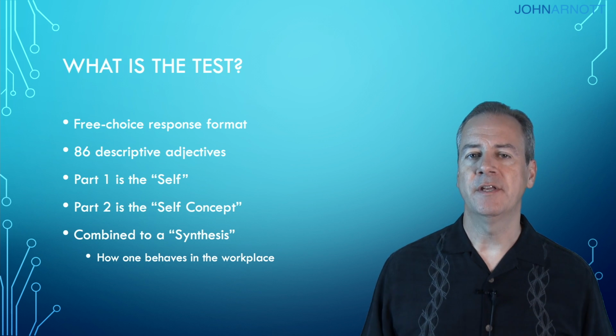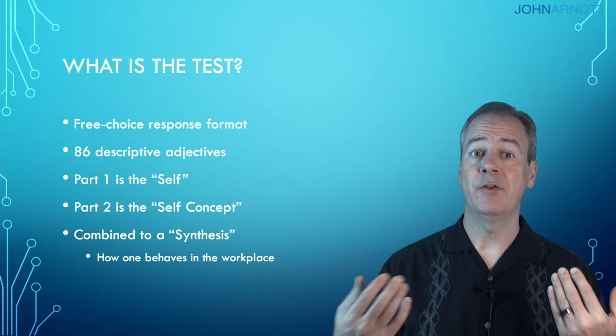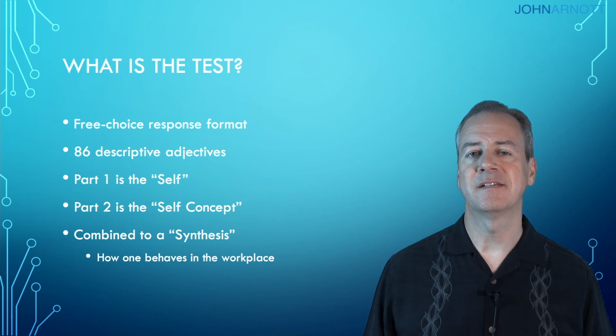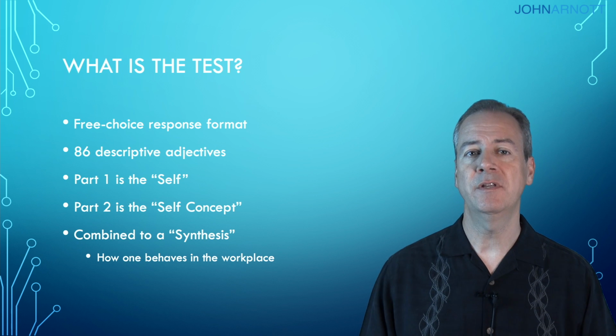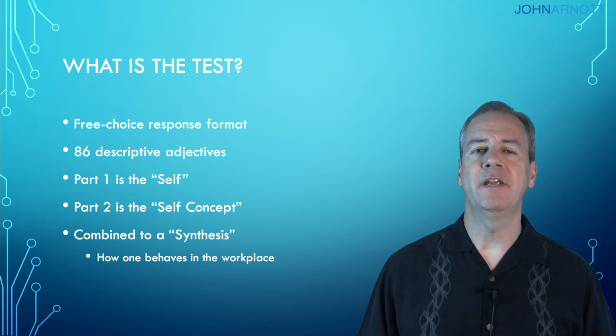And after you've done this, you get a profile on yourself and your self-concept, you and how you perceive other people to see you, and then also another one called a synthesis. This combines the two. It's kind of like an average between the two, and it kind of shows how you would behave in your workplace.